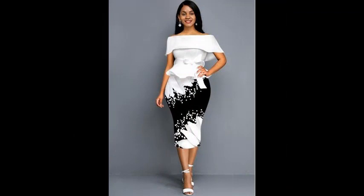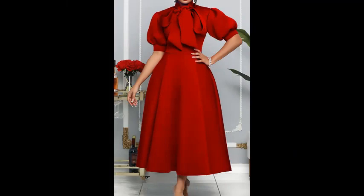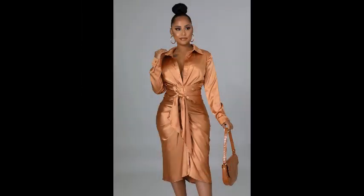Today on your screen, an amazing and beautiful corporate outfit that you need to try out. Check out these beautiful clothes on your screen. They are amazing and will look good on you and make you shine better and make you look like the boss lady that you are. Check out these beautiful and stylish work outfits that will enhance your beauty and make you look like a queen or like a boss.